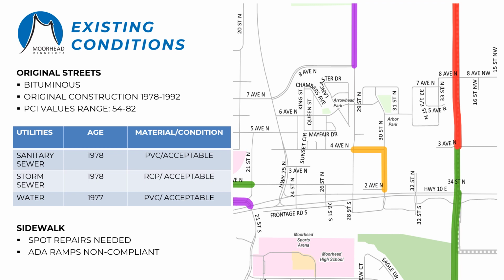The storm sewer is in good condition, and so no improvements are proposed to the storm sewer. The sanitary sewer is in generally acceptable condition. The city periodically televises the sanitary sewer mains and makes repairs when defects are identified. At the present time, no repairs are necessary. Some of the water mains are PVC pipe and some are cast iron pipe. The cast iron pipe is susceptible to corrosion, and therefore Moorhead Public Service will be replacing the mains in connection with this project.